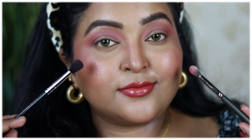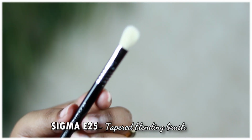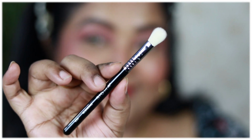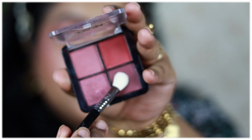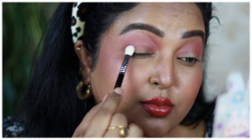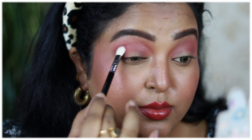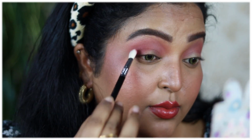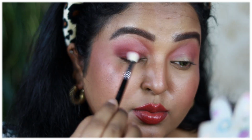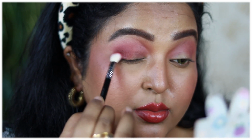Coming to the next one, it is from Sigma. It is number E25, which is basically a tapered blending brush. I'm going to give you multiple options for this one, because it's a little bit on the expensive side. It's actually a mini brush. The handle is only small, but the brush itself is like the regular one, guys. This is a very fluffy tapered blending brush having the softest quality, which helps in the application of my eyeshadow, basically on the outer corner of my eyes, and also helps me blend out the shadow with my crease shade. The edges are really fluffy, and it actually helps in blending out your eyeshadows really well.